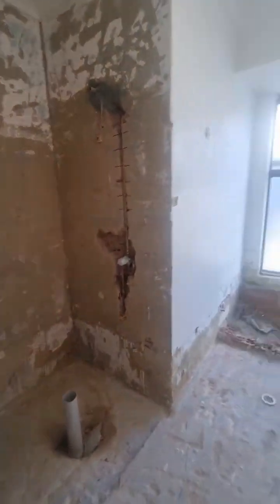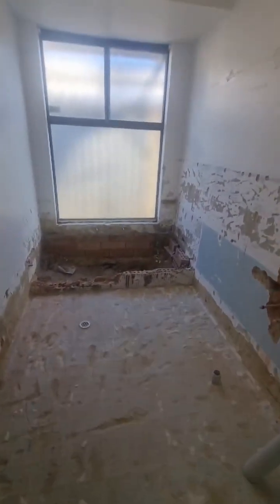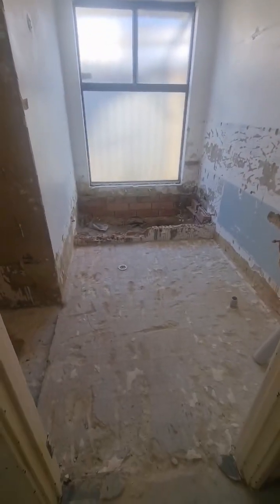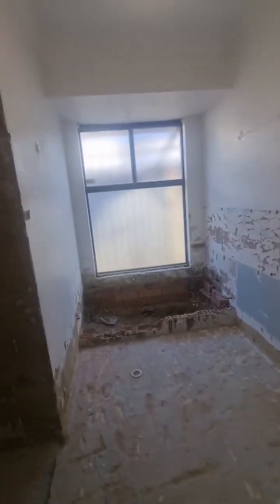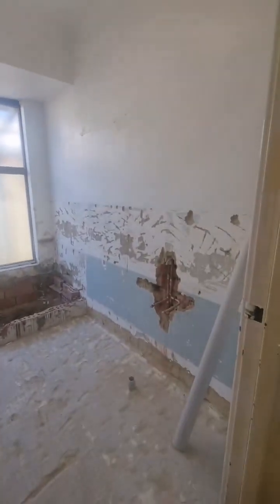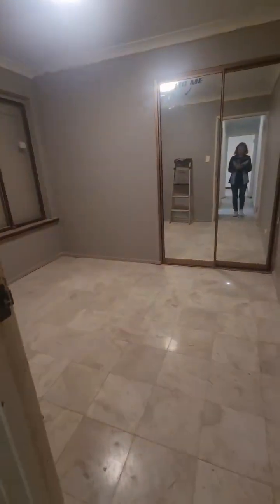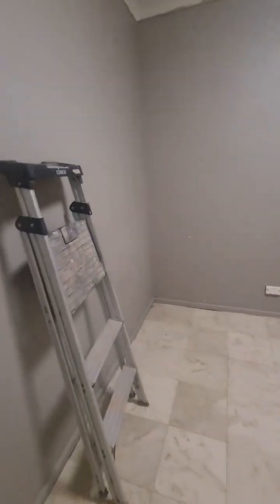We'll be doing the bathroom the same as the ensuite with the nice sort of muted terrazzo floor tiles and the white matte wall tiles. We've got a new bath going in and a new vanity, so that'll just be nice and bright and functional. So once again, we've just got a clean slate.